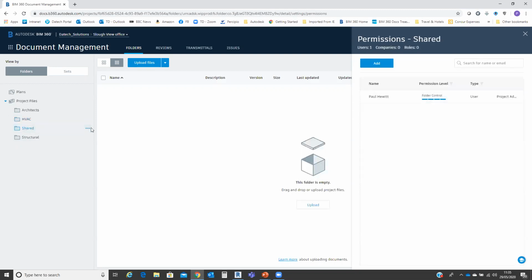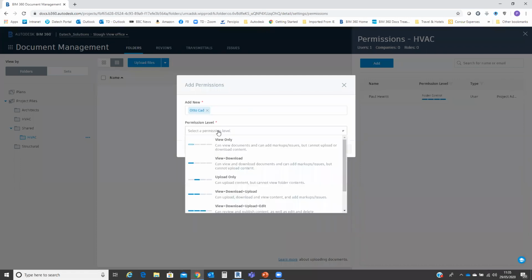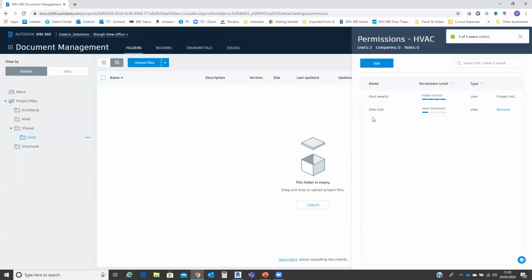That said, if we have a look at the shared folder, I'll create another subfolder in here, and we would create a subfolder pretty much for all the other teams inside this. In the permissions here, I'll give Otto a permission, and you can view and download. So we can view and download that particular shared folder, and you get the general idea of what we're setting up. Now, if I'd set these folder structures in a template file, I wouldn't have to do this every project.